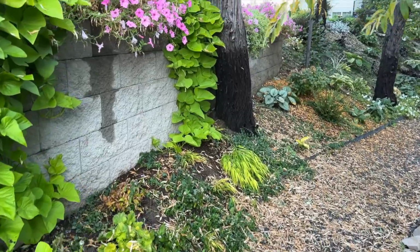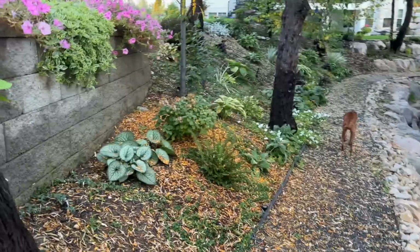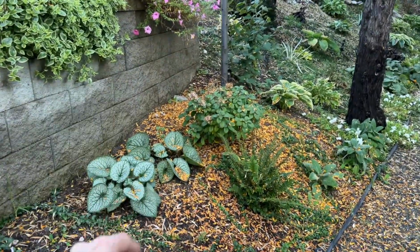This is looking nice and lush. I've seen it a lot in my other tours. Brunnera, I definitely want to add more and make this cluster bigger next year.